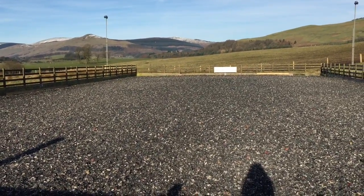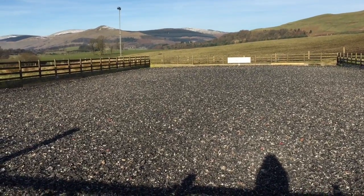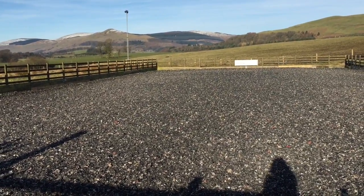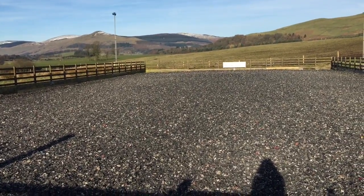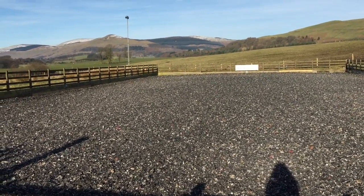So it hasn't frozen at all this winter. It doesn't hold water at all. It has just been phenomenal. And when you're spending that amount of money resurfacing an arena, you're thinking, oh my gosh, I hope this works, and it really has. So that's been a big relief.